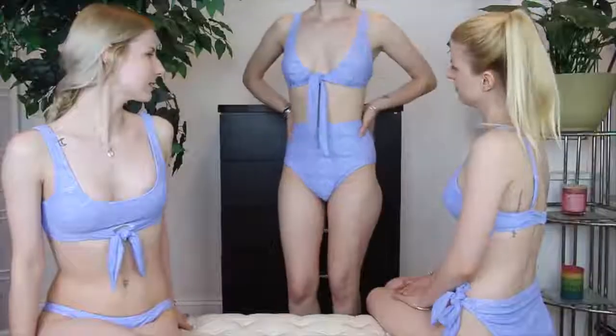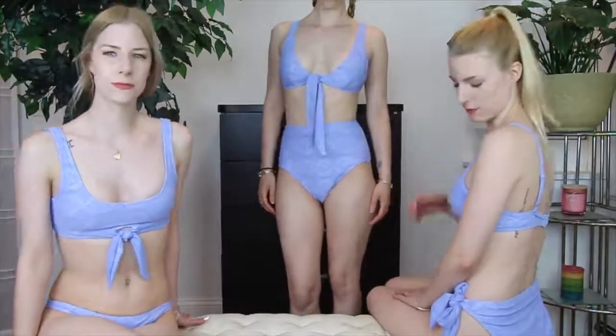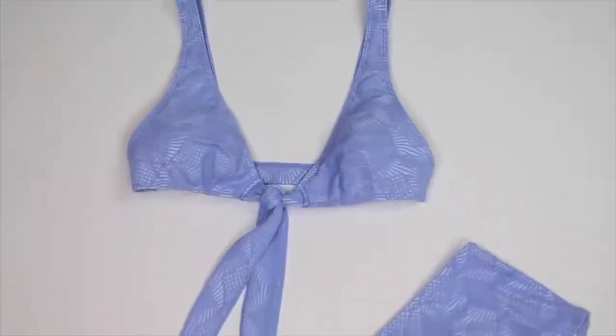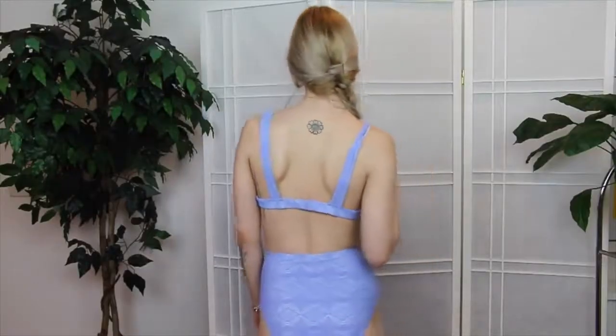It's cute. Kind of simple, but the detail on the texture is kind of interesting. I like the high-waisted, but I think it's a little bit more interesting than some of the other ones we saw today. Although, I do think this is kind of cool because it's not underwire, but it still has that look, which is kind of nice. And I like the tie. Yeah, it's okay. Not my favorite. It's alright.